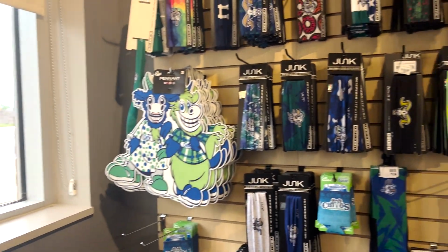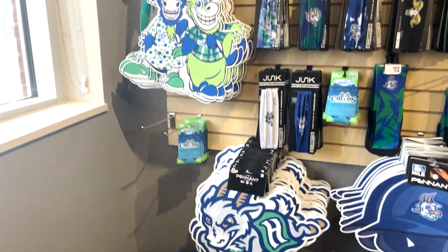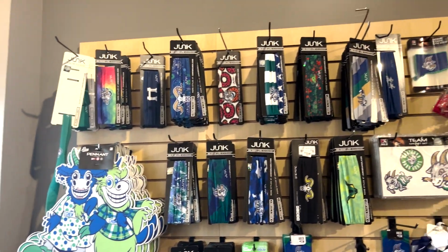But on this side, there's a lot going on, especially with pennants, and of course what we just saw, headbands. They shockingly do not sell any lanyards, and I'm pretty sure this goes for not only Dunkin Park, but for all minor league baseball stadiums. I would even go on their site on milb.com, and I would still not see any lanyards. So maybe they should, going forward, start adding key lanyards.